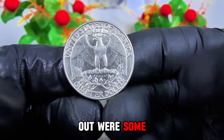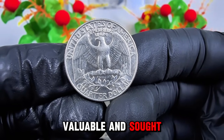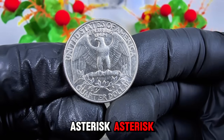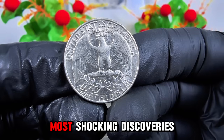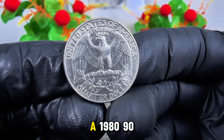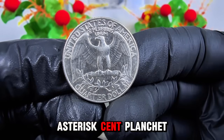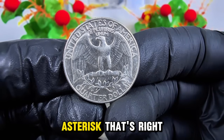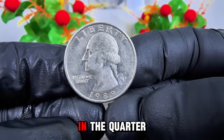And what came out were some of the most bizarre, valuable, and sought after errors in the Washington quarter series. One of the most shocking discoveries? A 1989 quarter struck on a cent planchet. That's right, a blank intended for a penny somehow ended up in the quarter press.